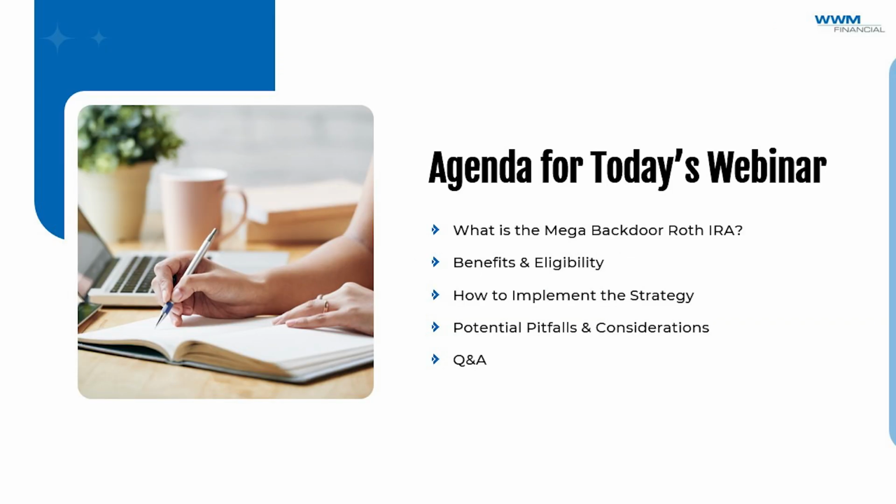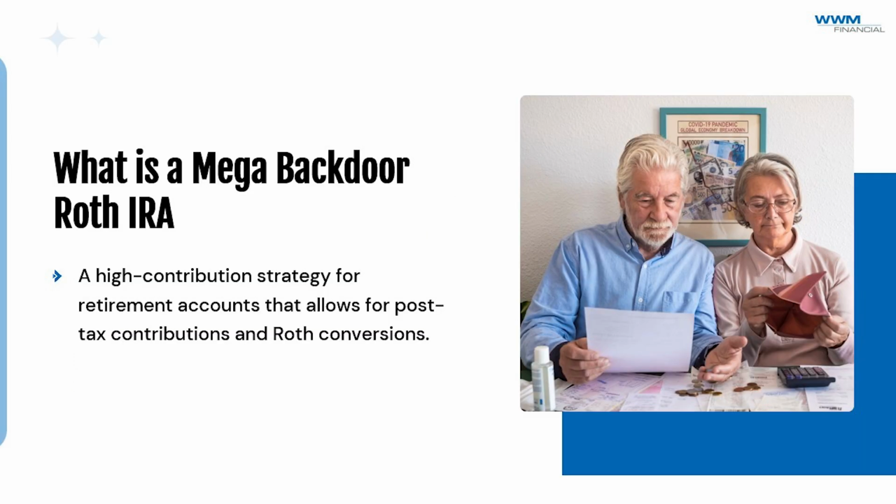In this session, we'll cover what is the Mega Backdoor Roth, its benefits, the eligibility, steps to implementation, and potential pitfalls and other considerations. So what is the Mega Backdoor Roth IRA? It's a high contribution strategy for retirement accounts that allows for post-tax contributions and Roth conversions. Now, these contributions are above the regular contributions and catch-up contributions that you're all more familiar with.